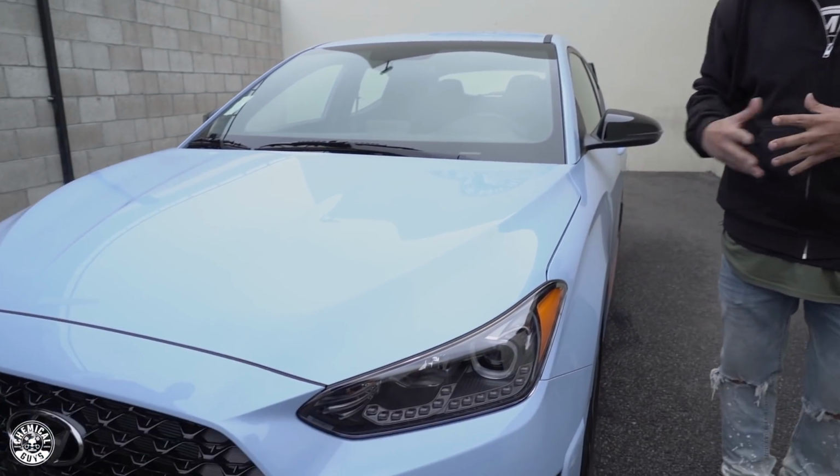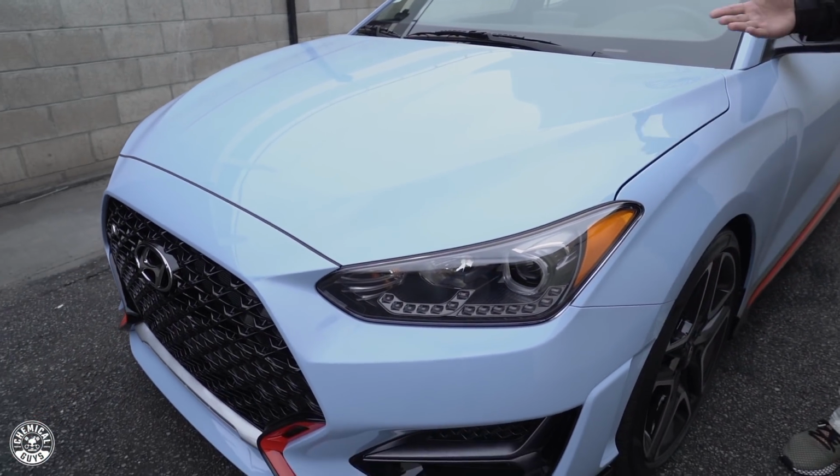So yeah, the first thing that I fell in love with definitely is this color. That's the reason why I went with this beautiful ice blue. And just like with the Mustang, that was the Orange Fury. I love those type of colors that you can go and play with. So excited to see what type of products we're going to go ahead and test out here.